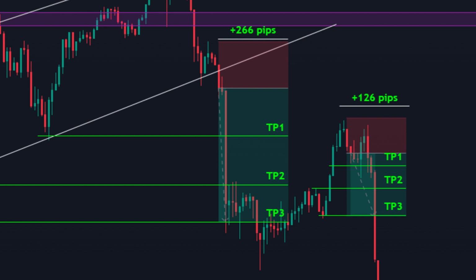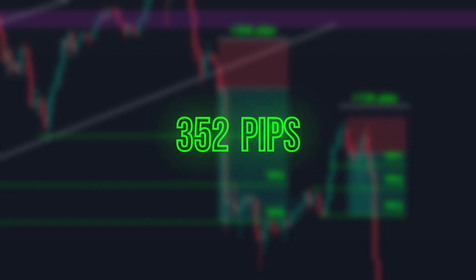First, it hit TP1, then consolidated around the entry level. After that, the price started to drop further and eventually hit all my target levels. Another great trade for the day. From these two trades, I managed to secure a total of 352 pips.